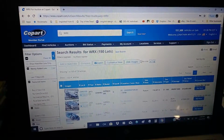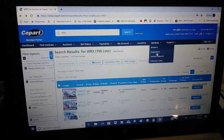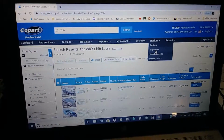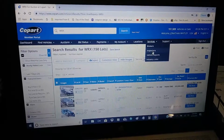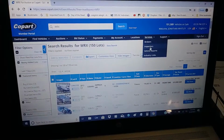Let's see, what else? Services. There's the brokers. You can get it inspected. You can actually hire somebody to go inspect the vehicle for you before you buy it. Like when you're at Copart, as long as you've got a member ID number, you can actually go in and physically inspect these vehicles before you bid on them. Or you can hire an inspector to go check it out and show it to you.